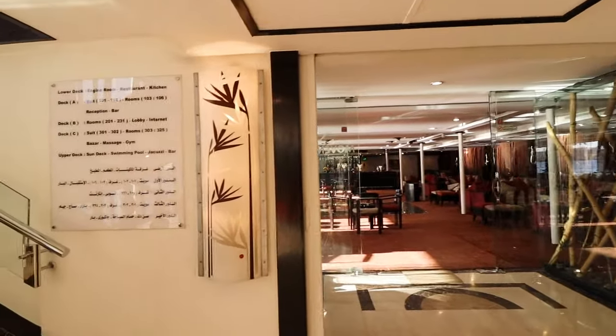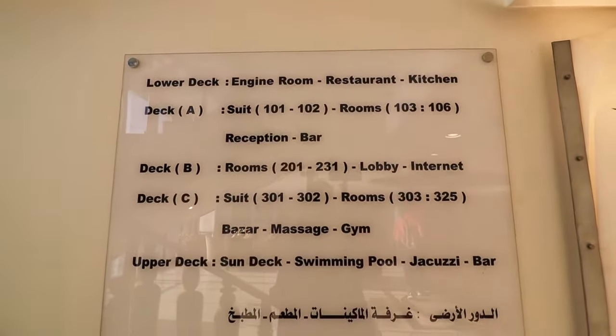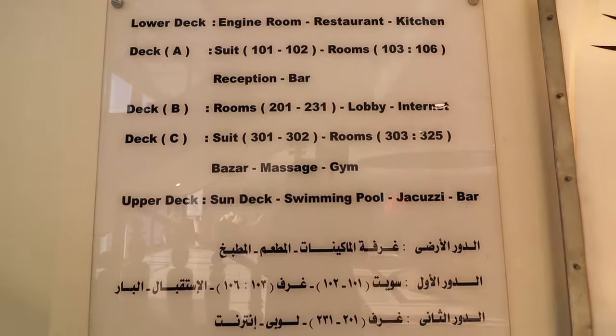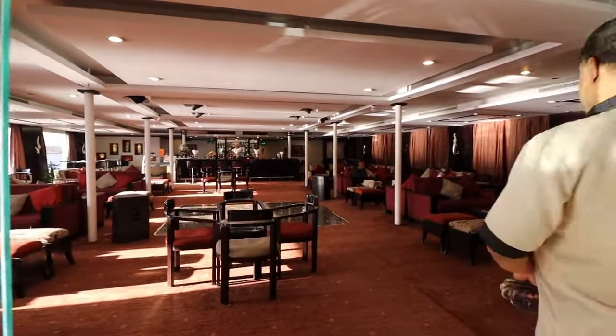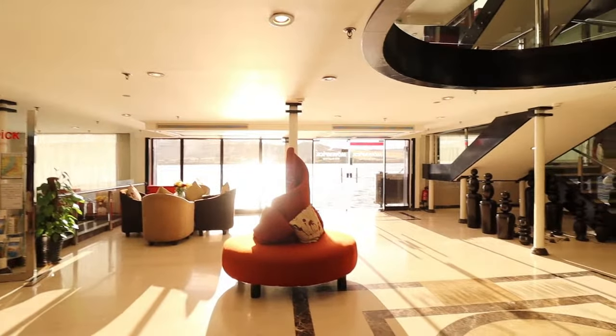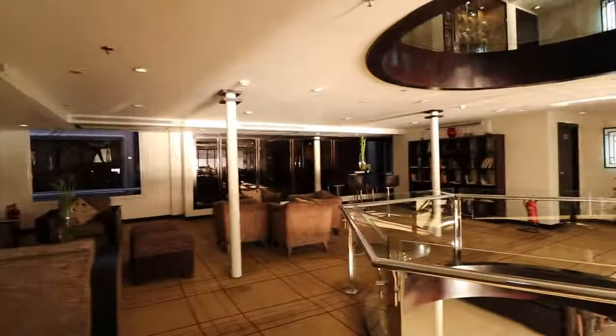Nile. Amazing. This is deck A. Here, I'll do this. Deck B, lobby, internet. This was the reception bar. So this is the lobby. It is a bright day here in Aswan. Okay, let's head up. Going up to deck B. Have another little lounge area and a little library and a bunch of seating areas.